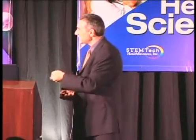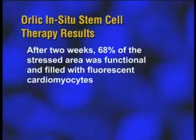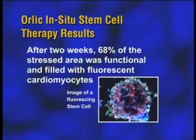So what we have right now is a process that is basically revealing itself to us through some of these tools. Orlic took a bunch of mice and irradiated them to kill all the stem cells. Then he injected them with fluorescent stem cells. He made a knot in the coronary artery, deprived the heart of oxygen, and released it. There was some scar tissue in the heart. He let the animal recover, and 2 weeks later, 68% of the affected area was functional, filled with functional cardiomyocytes, but they were fluorescent.